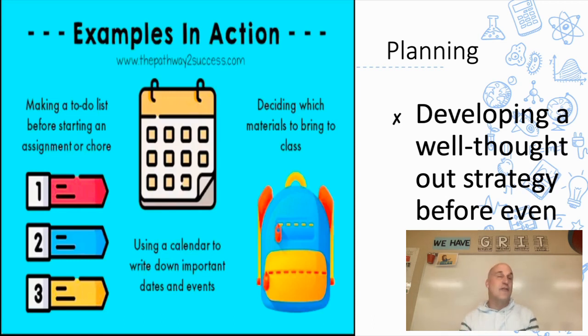A calendar. I love using calendars in the classroom. I have a TED Talk on using calendars to keep students focused. And using a calendar and having students figure out how to use this for themselves as a daily practice is a really good way to plan. So you can look at the big picture of things. You can look long term.